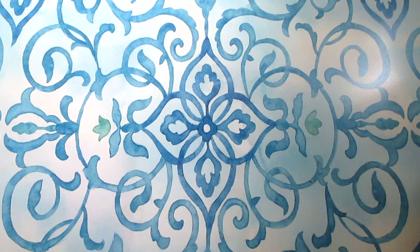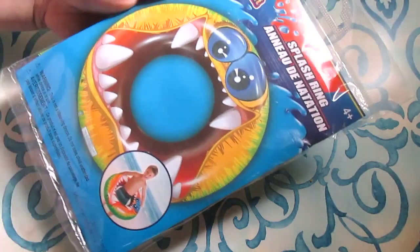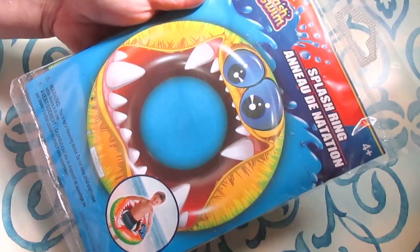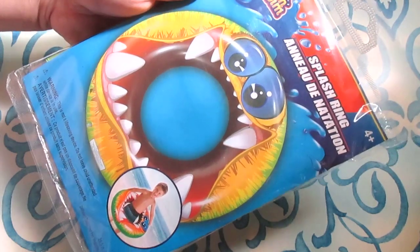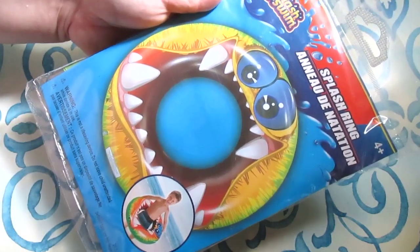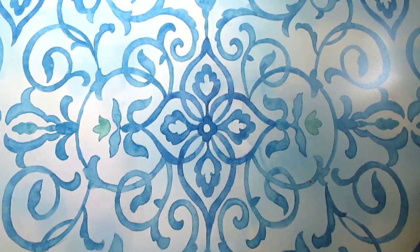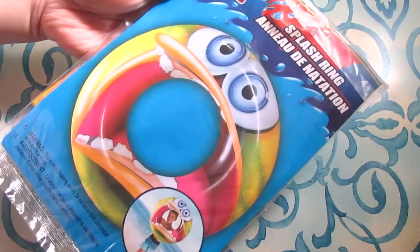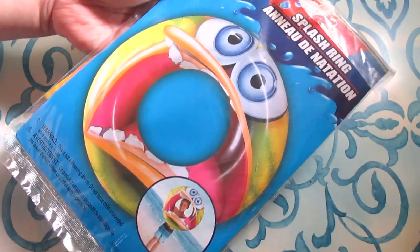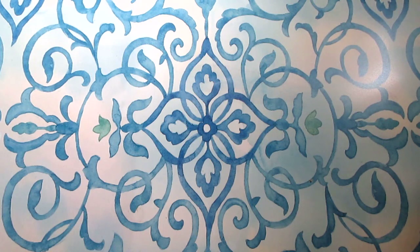And I picked these up before they sold out because this was his favorite float from last year. And of course, it's been popped. Him and Aiden gave it a rough way to go, and he named it Chompy. So I picked up another one when I seen that. And then I saw this one as well. It has a funny kind of face on there. And I know that him and Aiden are going to love these. They're going to be spending a lot of time together in the summertime.